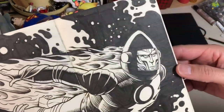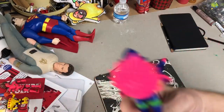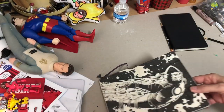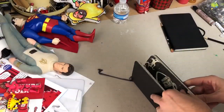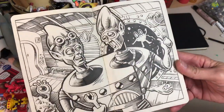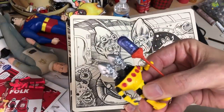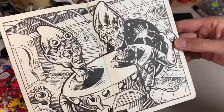This is his buddy Inferno, and he's pretty awesome. He's got flames. And I drew him flying in space. I don't know if he can really do that, but I think that's a pretty cool drawing. Okay, this is, you guessed it, Gemini. And looks like this guy here. So, there you go. More Outer Space Men.